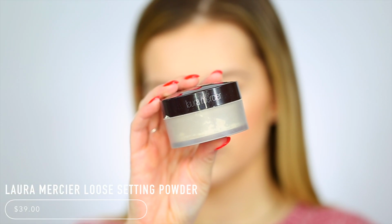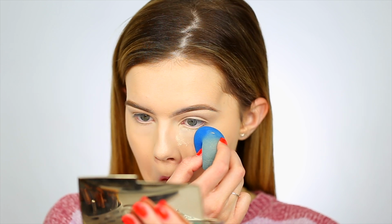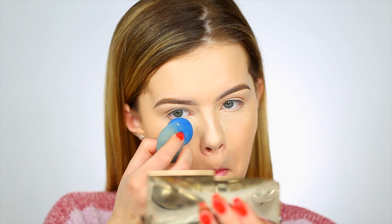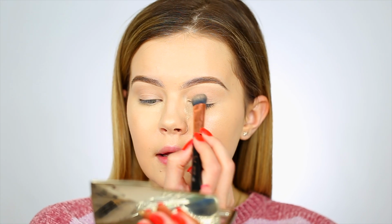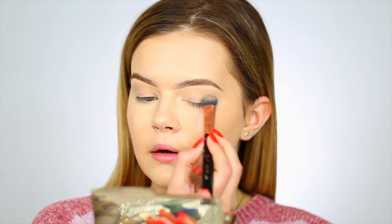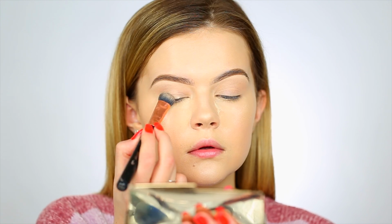Okay, before our concealer starts to crease, I'm gonna go in and set my under eyes with the Laura Mercier translucent powder. So I just like to take it on the under eye area, and I'll just apply it with my damp beauty blender. I'm gonna follow up and set my eyelids just because we applied our foundation over it.